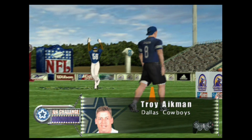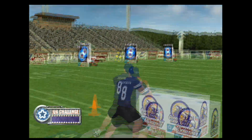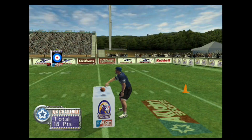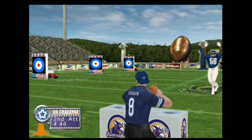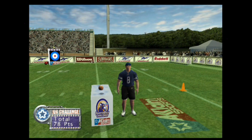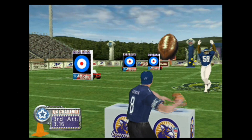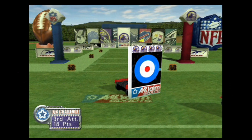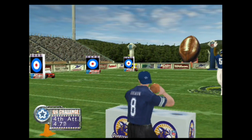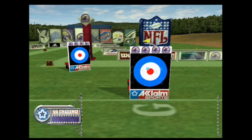Up next is Troy Aikman. And he manages to hit the outer ring for 18 points. Great throw, and he nails the bullseye for 60 points. And the ball hits the outer ring, resulting in 18 points. Perfect throw, and he paints the bullseye for 60 points.